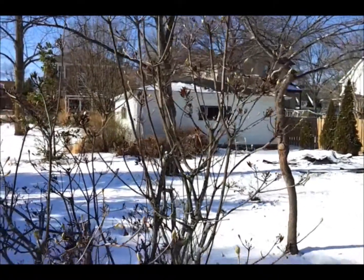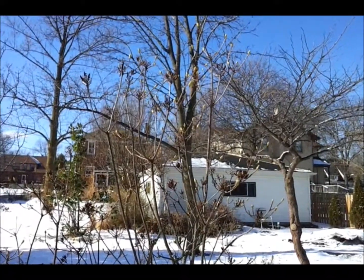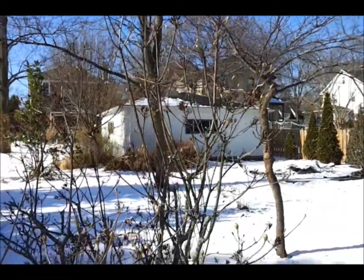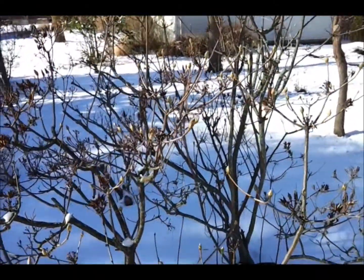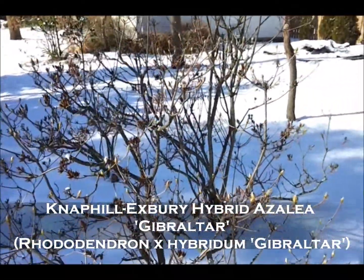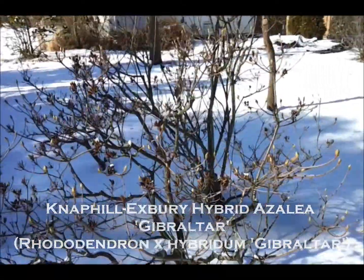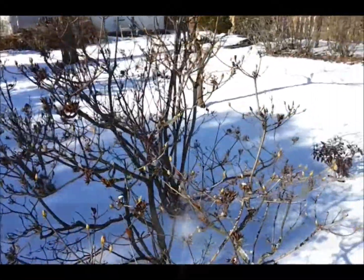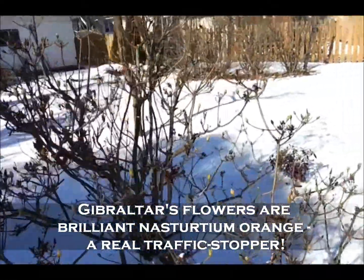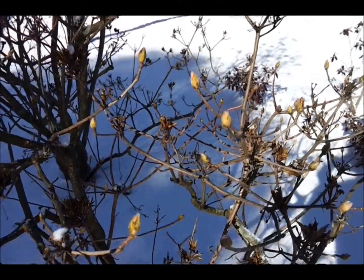This one has a brilliant flamingo pink color with kind of an orange blaze. Can't miss it when it's in bloom, it's shocking. This variety, Gibraltar, is probably more common. It's the Exbury deciduous azalea that most people know best. But it's quite a bit shorter. Stays around 4 feet tall and it's about 5 to 6 feet wide now. But as you can see, it's equally eager to open its flower buds in the spring.